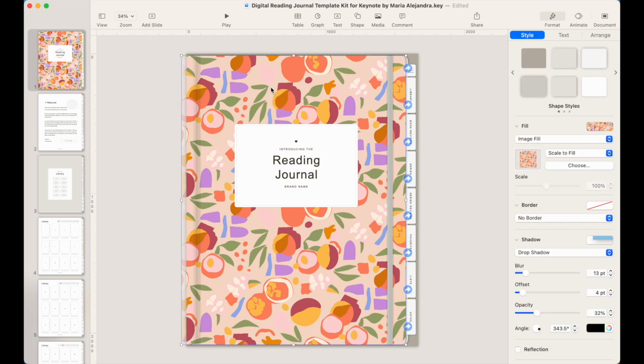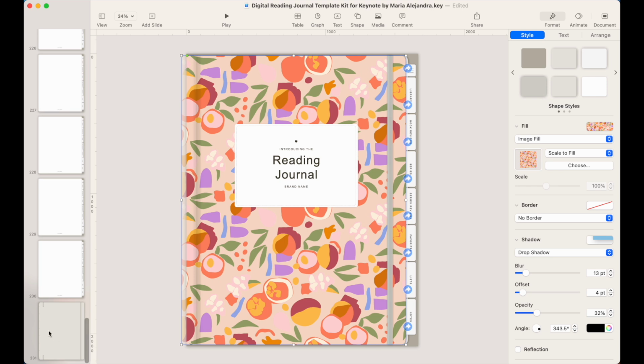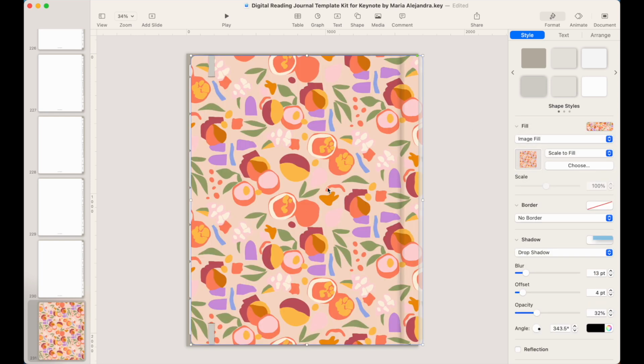Now, in order to make sure that the cover matches the front and the back, let's scroll all the way down to our back cover here. We're going to select our back cover, go to color fill, go image fill, and again, we're going to insert. Now, you can actually change the scale of these, but if you're changing the scale, make sure that it matches the front cover as well. So I'm just going to leave this pretty simple today.